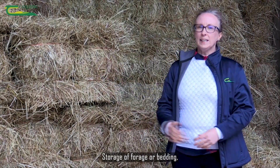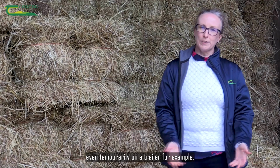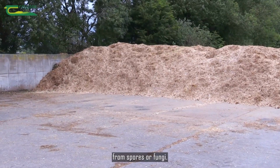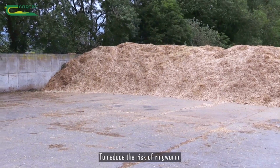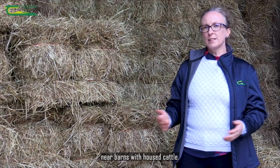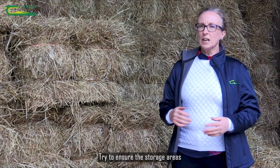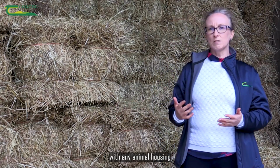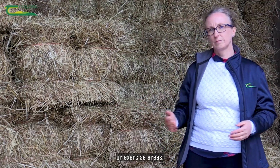Storage of forage or bedding, even temporarily on a trailer for example, close to a manure pit, also risks contamination from spores or fungi. To reduce the risk of ringworm, do not store straw near barns with housed cattle. Try to ensure that storage areas do not share their airspace with any animal housing or exercise areas.